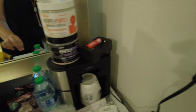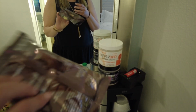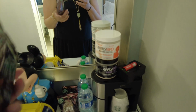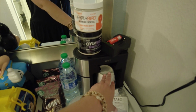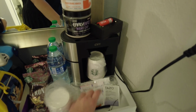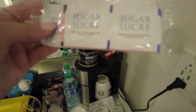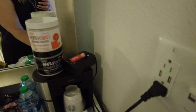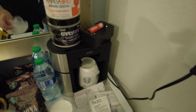They do supply Starbucks coffee, and I haven't actually opened these because I've just been buying iced coffees from downstairs. They're little individual packages that go right here in the coffee maker. They supply you with paper Starbucks cups to take to the parks, and individual packages of stir sticks, different sugars, Sweet'N Low packages, and napkins. They also supply some different Tazo tea, which is also something that Starbucks sells.